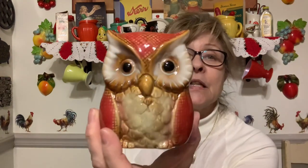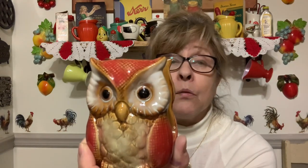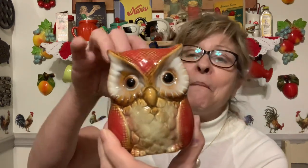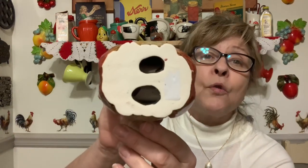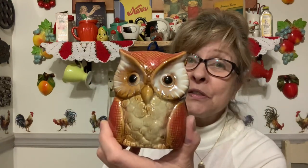I don't know where this came from, but it is a little cutie and I had to grab it. It is this little owl. It's probably a napkin holder. However, you're not going to fit too many napkins in there. So I thought it could also be used to hold your mail, you know, in the kitchen. Whatever. You could use it for napkins if you have really thin napkins. But he's cute and there's no name or the sticker came off, so I don't know. But again, fall colors, cute.